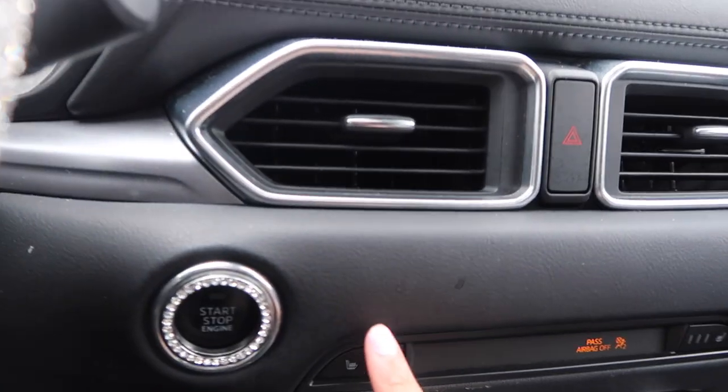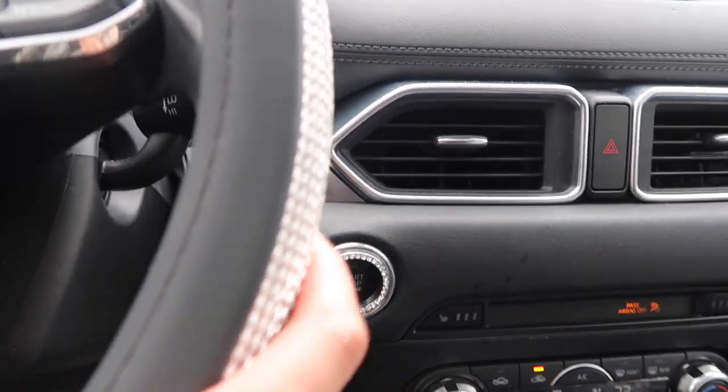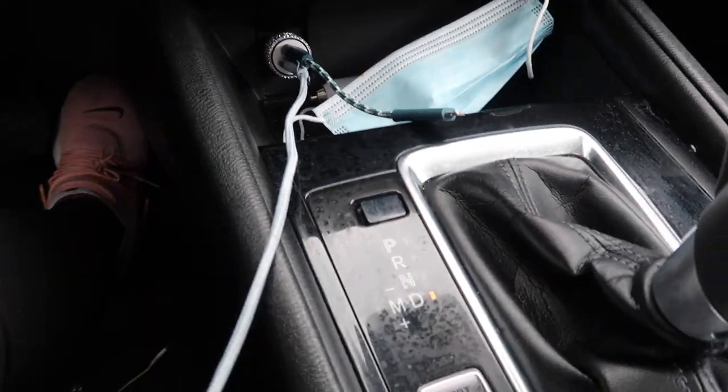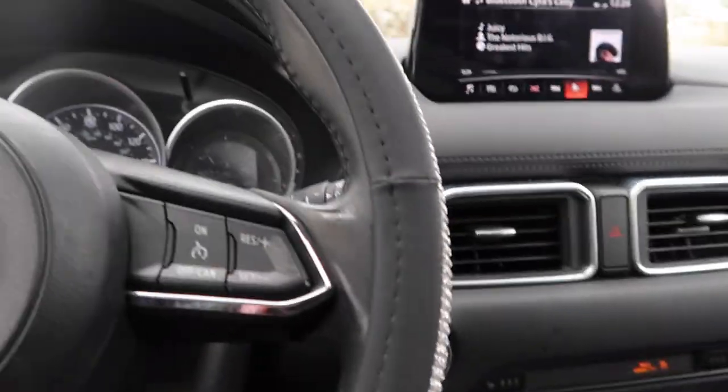Y'all see these drippings? I disinfected my car with just Lysol spray and didn't follow up with the wipe after, so now there's just dry spray everywhere. I don't know why I did that. I probably should have just done a wipe instead, but you know, whatever. I also got bling license plates for it, but I don't have a real license plate yet, so I can't exactly put that on my car yet, but it's coming.